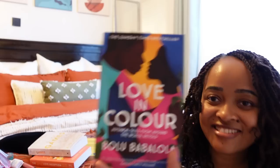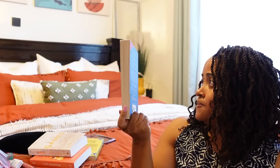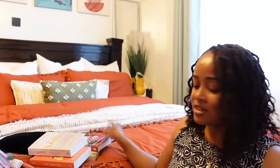And the third one is Love in Color. I've seen many people online reading this. This one is by Hulu Babe. It sounds South African. Anyway, I'll find out when I'm reading it. And then the last one is Where the Crawdads Sing. This is actually our book club read for the month of March.